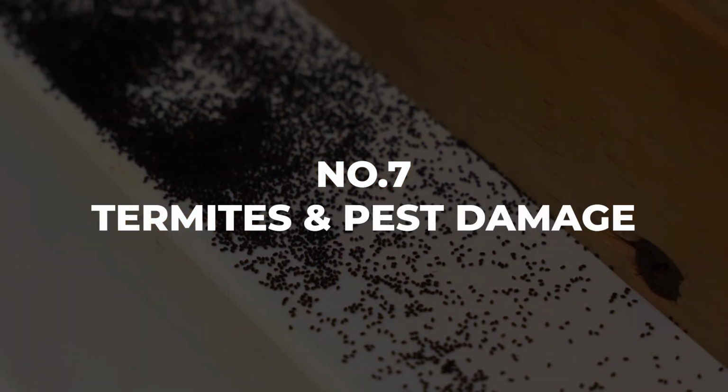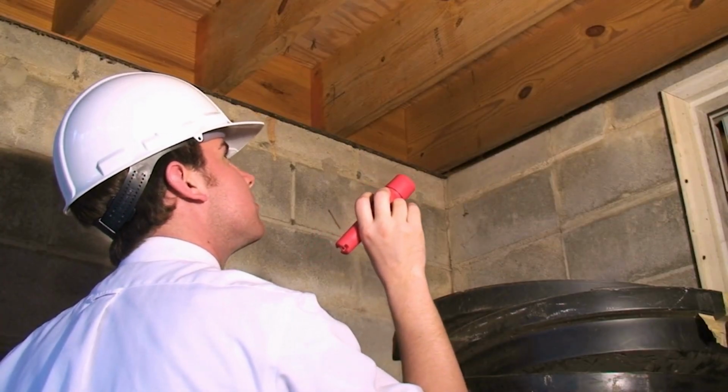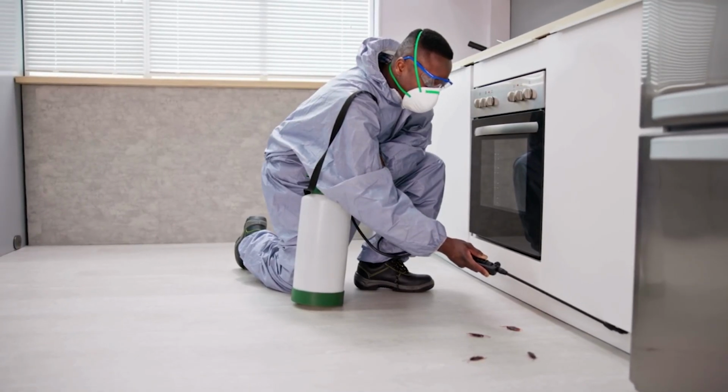Number 7, termites and pest damage. Termites and other pests are a big concern in Texas, especially in wooded areas around Lake Travis. A standard home inspection may not include a full pest inspection, so if the home is older or made out of wood, it's worth getting a termite inspection.